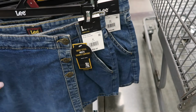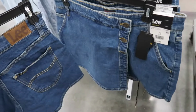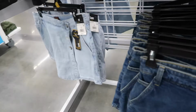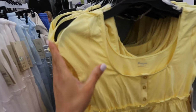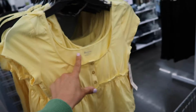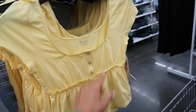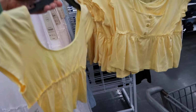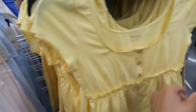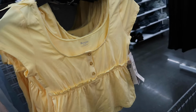Like, it has the 3-button side pockets on the back. They're $24.98. In this mid-tone, they also come in the light chambray. Boundaries, it has the short sleeve. It's a microfiber stretch material, has that scoop neckline, Henley buttons, a little peplum, and then the seam through the back. It also comes in gray, and these are going to be $8.98.